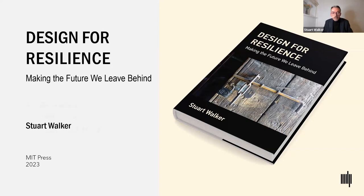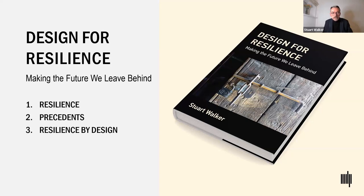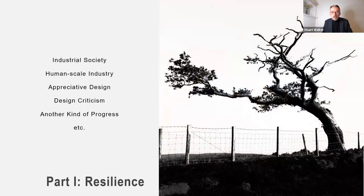So there are three parts to the book: resilience, precedence, and resilience by design. In part one, I look at the background, theory, and meaning of resilience, including, amongst other things, the historical development of industrial society, which set us on a path of environmental destruction. An example of pre-modern industry that used natural energy sources and was less wasteful and of human scale.